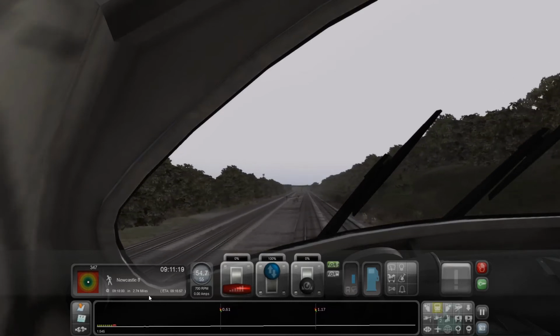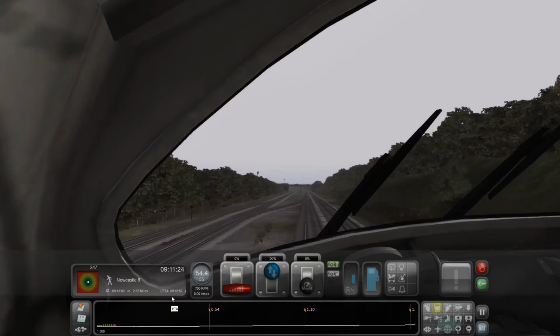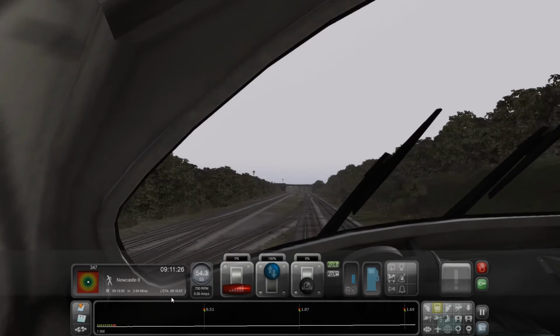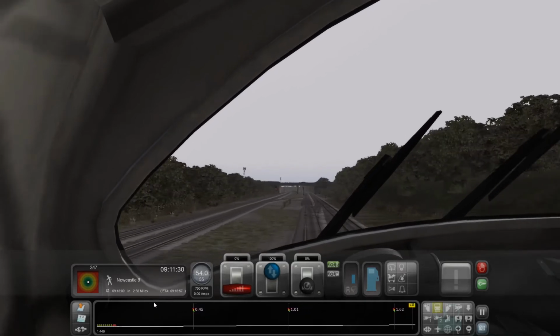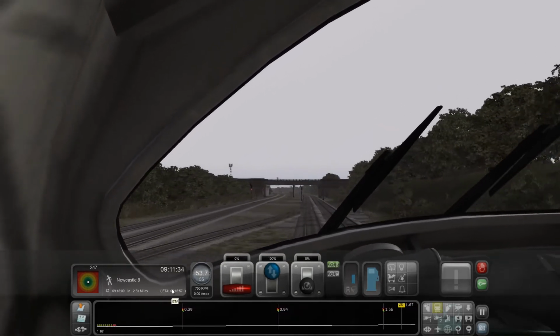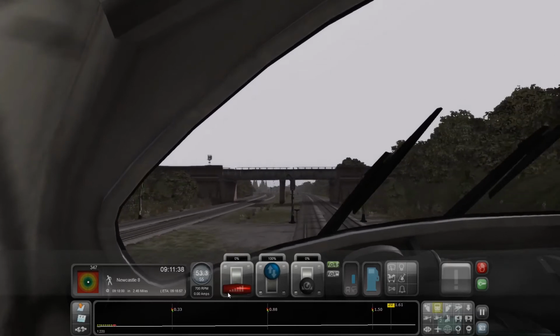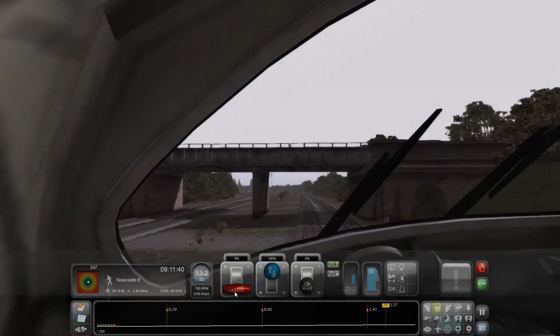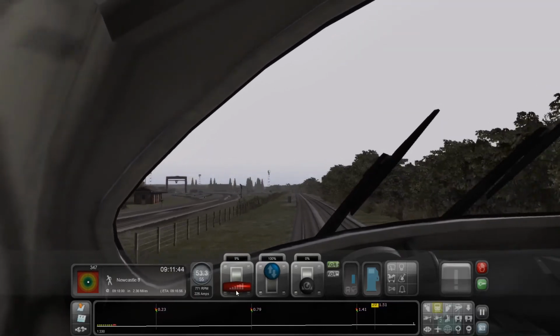So it looks like our ETA is now 9:16:57, so we've made up some of that time. We did go all the way up to 9:19. But it does look like we've made up some time. I need to keep that going for the next 2 miles though.